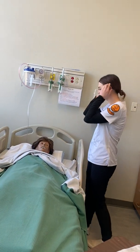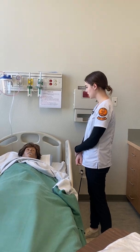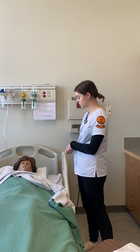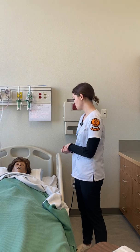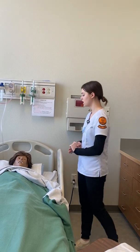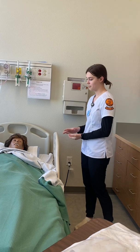All right, so it looks like your doctor has ordered the placement of an NG tube today. So we're going to be inserting that. I'm going to go ahead and take all of your vital signs before we get started just to get that out of the way. And all of her vital signs are normal. I also just did want to ask, on a scale from 0 to 10, with 0 being no pain and 10 being the worst pain, how are you feeling today? A 0? Awesome.